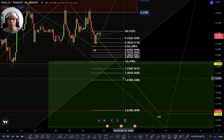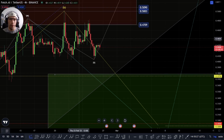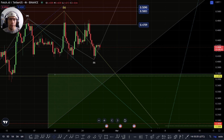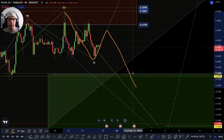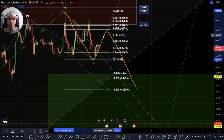If we don't move down towards these zones, then we need to just be careful that we don't form a move here where we actually just move. I think we've actually come down to the one-to-one already. Not quite. 1-to-1 would be the 38.97. So yeah, I mean, we've got to be careful with this. It is very choppy. We could argue that we just get something like this where we come back down into the trend line. We face rejection off of this area to the upside here of this 50% at 45 cent to this 786, which would actually be a retest of these highs.